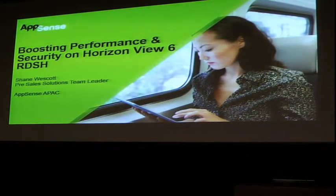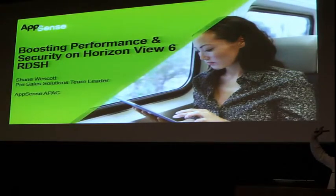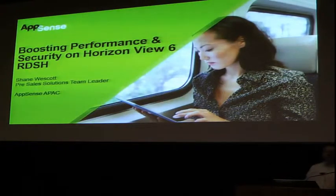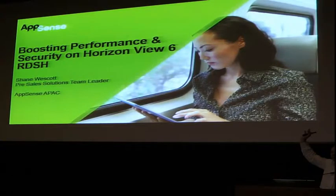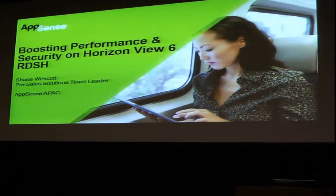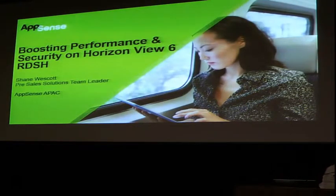Does anyone want to deploy RDSH on Horizon 6? One hand. Anyone using View out there? One more? A couple? Okay, cool. We'll make this fairly interactive as well, hopefully. If you've got any questions, feel free to jump up and ask. I'm going to do some demos later, of our latest technology, so hopefully it'll be something that you get some value out of.